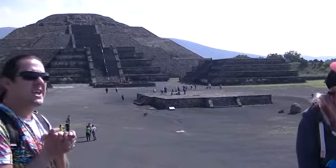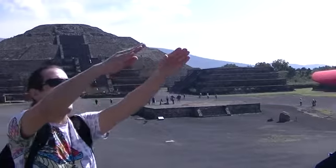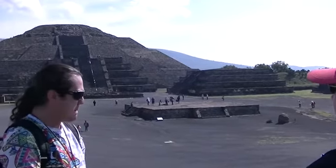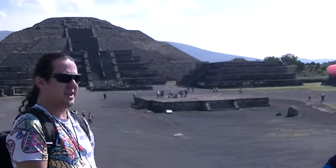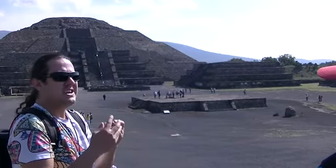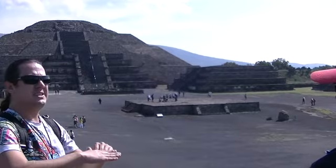In the Mesoamerican Cosmovision, the pyramids actually represent the sacred mountain. The mountain that gives everything. The mountain is gonna feed you. The mountain is gonna give you the drink. And it also represents the three different worlds that they had.